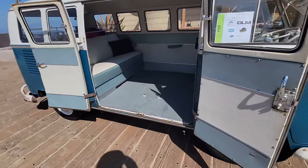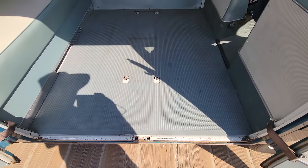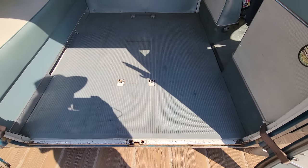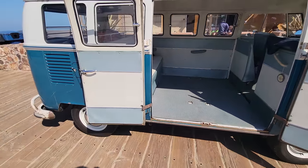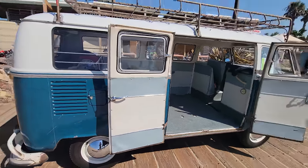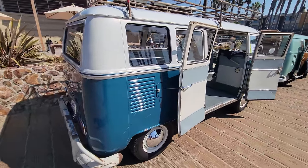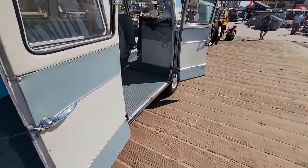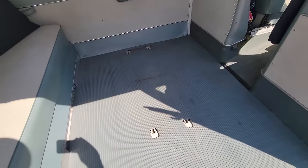Look at this. This here is an original floor mat. This color, you just don't see these. These are always gone. I don't know what the color name is, but it's for the sea blue bus. And those floor mats, you cannot find these. And that one's in great shape. It's really cool. I wonder if he has the middle seat for this.